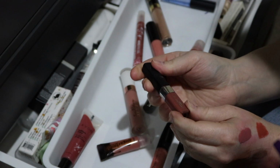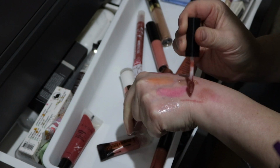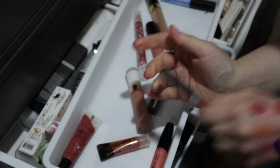Another L'Oreal Infallible Matte Gloss. This one is called Nude. Nude with Tude. Just kidding. Ooh, that one's kind of fun. I'm keeping that for sure.